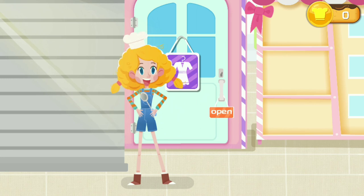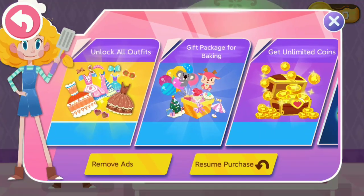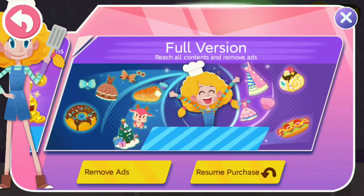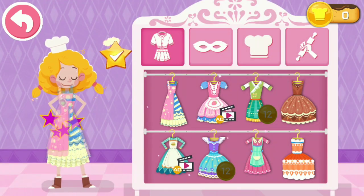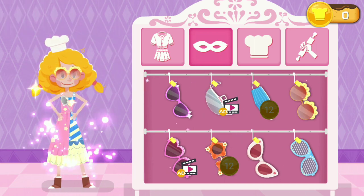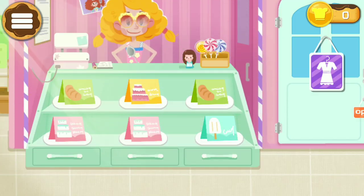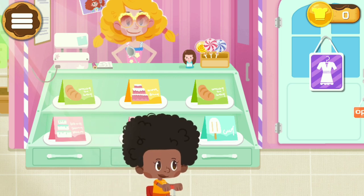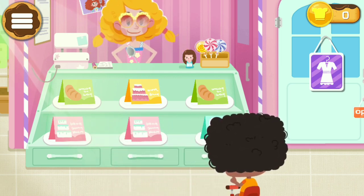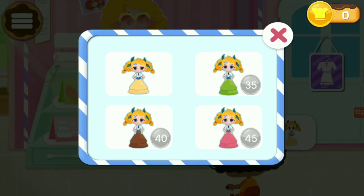Hi, I am Lily. Welcome to my bakery. Let's make cakes, donuts, and various desserts together. I am going to dress up nicely. I love desserts. I would like this one. Let's start making desserts.